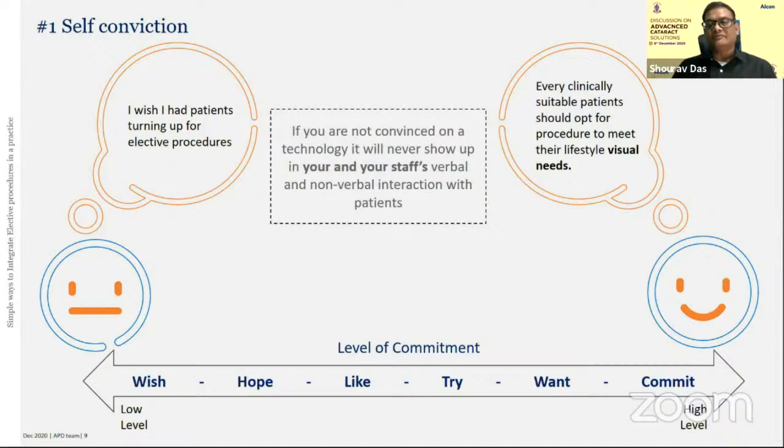And that's why it's important that you get thoroughly convinced about a particular technology. Talk to mentors, visit webinars like this, but you need to be convinced. Otherwise, it's going to become something like elective procedures happening to somebody. When you're convinced about a technology, you feel that every clinically suitable patient must have this particular technology in his or her eyes. So that's point number one.